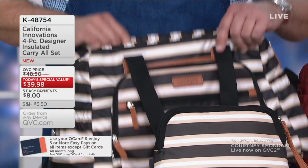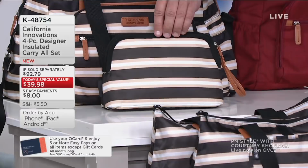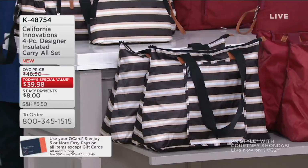I love this for when you just need to throw a few things in the bag. You want to leave for the evening, ladies, and not carry something great big. This is perfect. Or if you're packing and you want to go on a trip and you've got some things in here that need to stay nice and cool, they will. Then we're giving you two of the insulated market totes. All four of these pieces for $39.98 and five easy payments of $8 each.